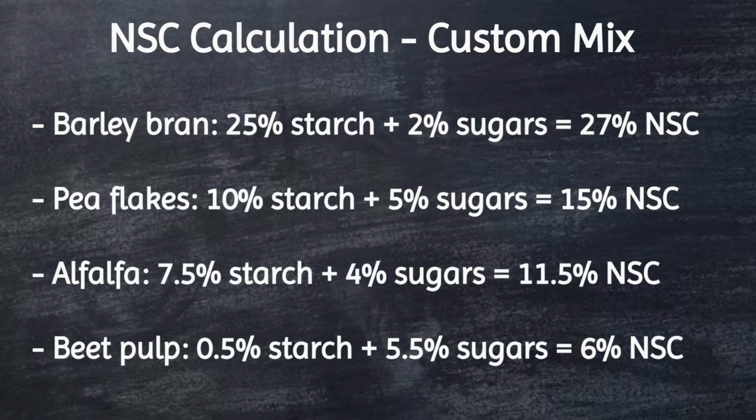Since this is a custom-made mash, we need to calculate the non-structural carbohydrates, NSC, manually. Unlike commercial feeds, where the NSC value is often provided by the manufacturer, we must determine the NSC content of each ingredient ourselves by combining its percentage of starch and sugar, and then adjusting for the actual quantity used in the mix. Let's now take a look at the NSC values for each ingredient.